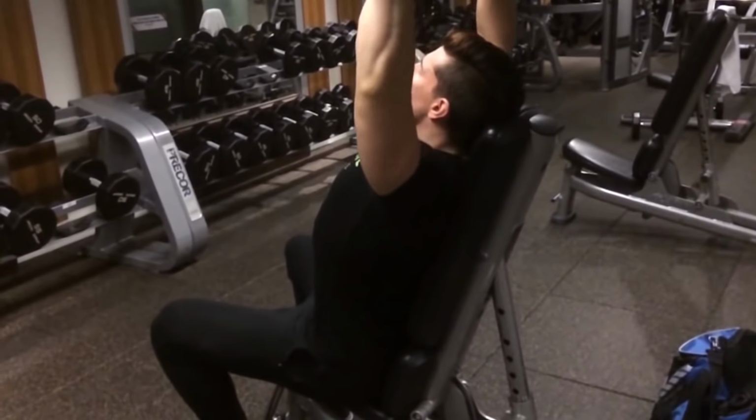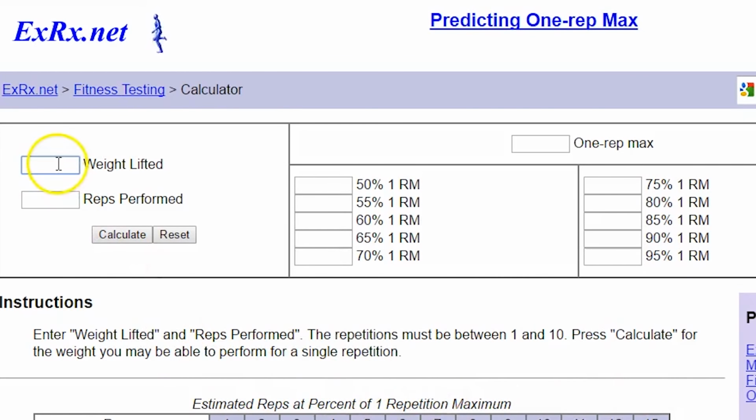let's plug those numbers into a 1 rep max estimator, a 1 rep max calculator. In this case, 70 pounds, 10 reps. This comes out to an estimated 1 rep max, estimated being the keyword, of 93 pounds.